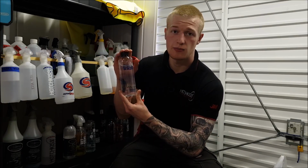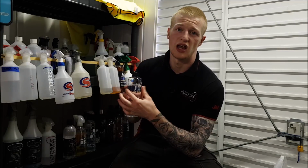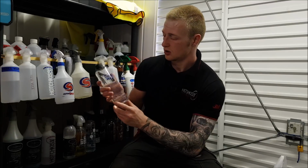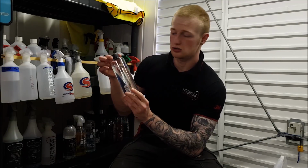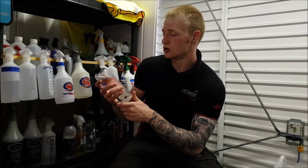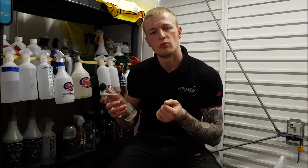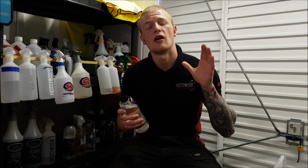Extremely simple. Simple bottle design. You've got the name of the product, in this case Balanced Wash, which is their shampoo. All clear bottles so you can see the colour of the product. You've got usage instructions on the back if you can read Korean. In this case I can't, so if you're in a similar position, then go over to XL Detailing Supplies website and the usage instructions are on there.